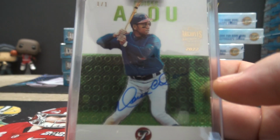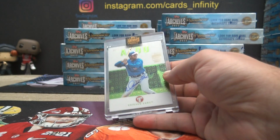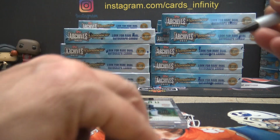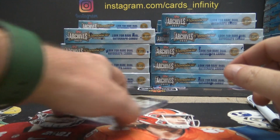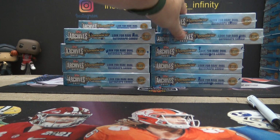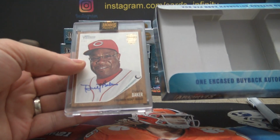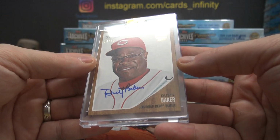2003. Hey, that's weird. That just came out again today. Topps Pristine. And now we got it again. The Cubs in this break is Steve Locke. Steve Locke. Dusty Baker, 20 of 33.